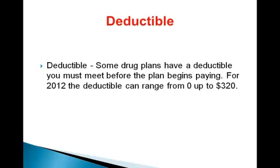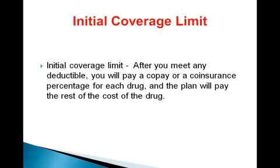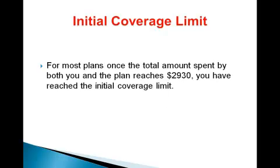Deductible. Some drug plans have a deductible you must meet before the plan begins paying. For 2012, the deductible can range anywhere from $0 up to $320. The initial coverage limit. After you meet any deductible in the plan, you will pay a copay or a coinsurance percentage for each drug, and the plan will pay the rest of the cost of the drug. For most plans, once the total amount spent by both you and the plan reaches $2,930, you have reached the initial coverage limit.